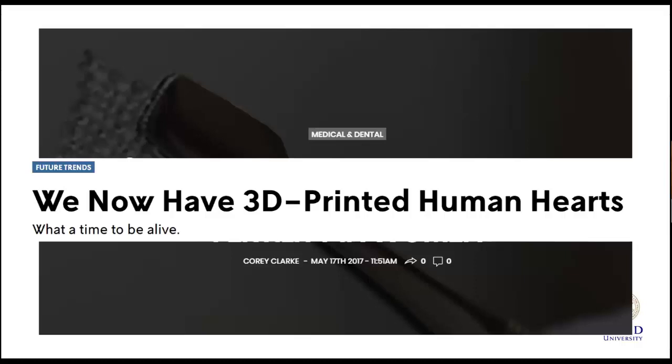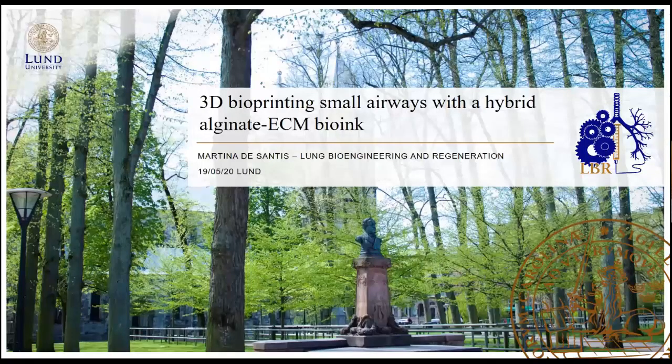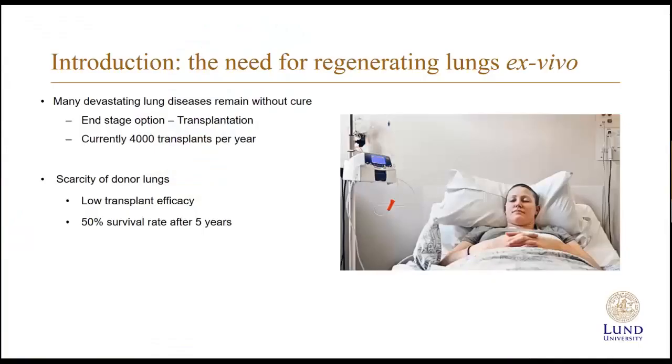And I'd like to talk to you about such a proof of concept study that we've done inside of our lab, which is my PhD project, on 3D bioprinting small airways with a hybrid bioink. So first of all, why do we even want to 3D print lungs? There are many devastating lung diseases that still have no cure, and the end-stage option for many of these diseases is transplantation. But there are not enough donor lungs, and the survival rate after 5 years of receiving that transplant is only around 50%. So it's clear that new options for transplantation need to be explored.